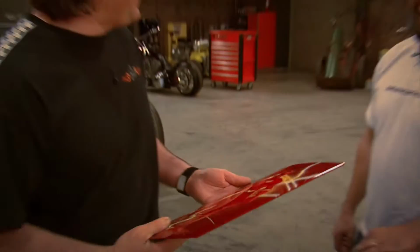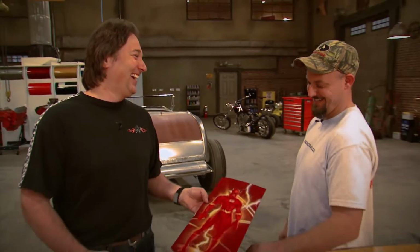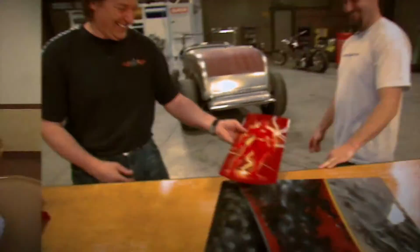So what's this, man? I've heard this is the new racing suit for F1 drivers. Yeah, that's what it is. Tony's not going to like that, man. I'm too fat to go to Formula One, I think. I don't think you could get all of me in a Formula One car, so Formula One's probably out.